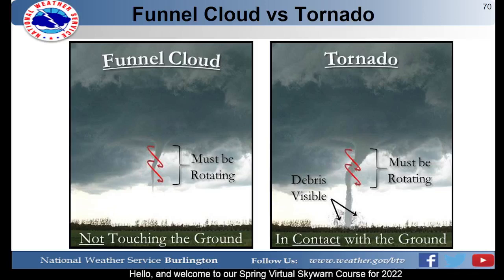Now, in our area, sometimes the tree line makes that really challenging to determine. That can sometimes be mitigated by trying to see if you have any debris that's being lofted up. That can sometimes be a helpful way to determine whether it's in contact with the ground or not when you're dealing with a pesky tree line.